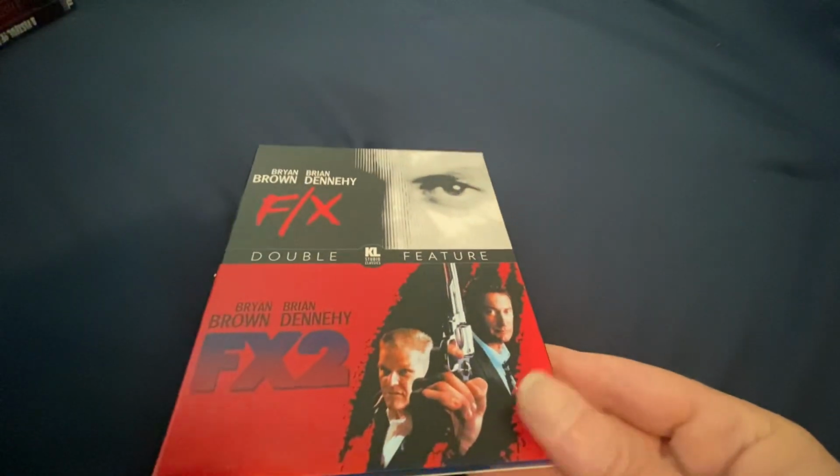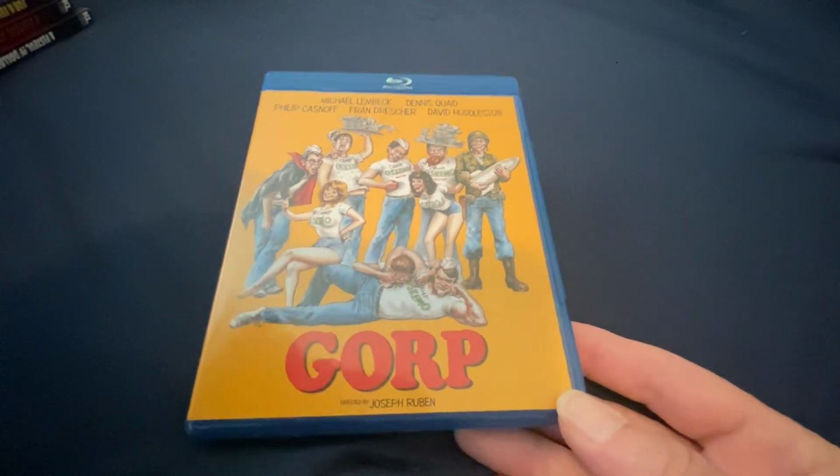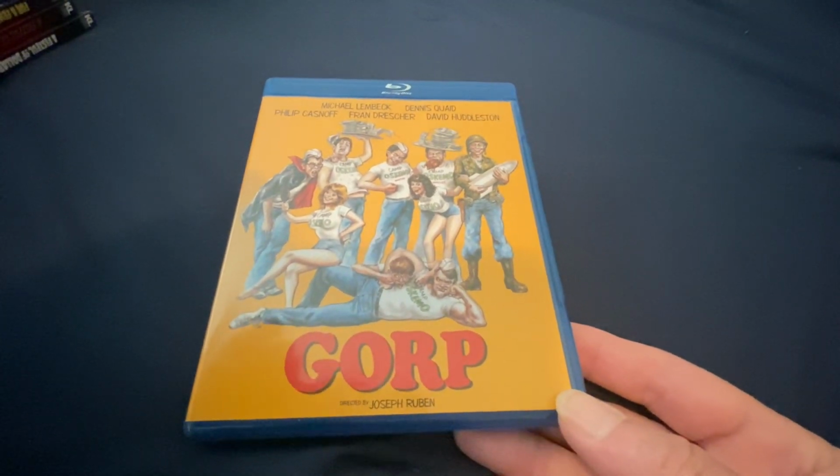A double feature of FX and FX2. One of the worst movies I own, without a doubt. This movie's terrible. This was a movie I used to watch a lot on cable. Thought it was funny back then. Watched it when I got this.